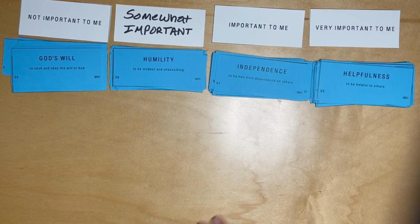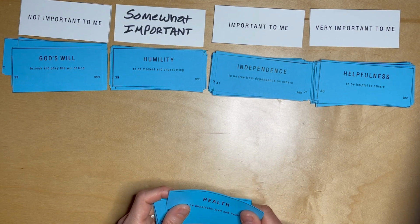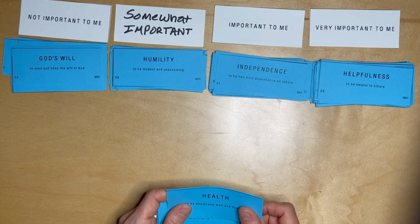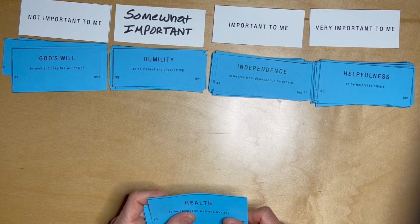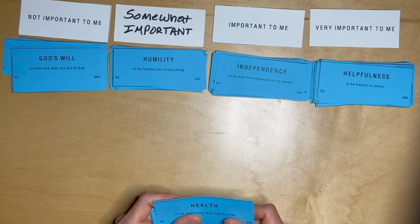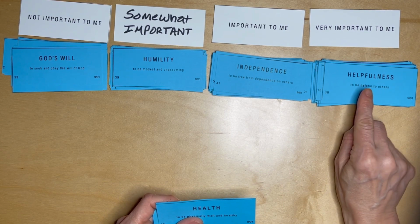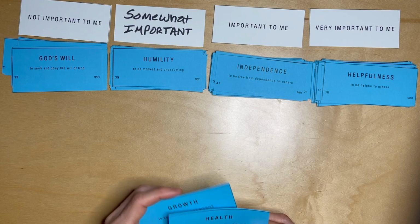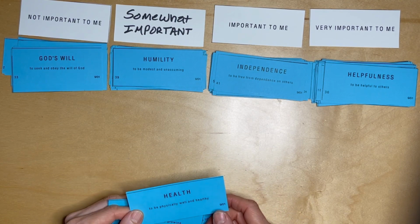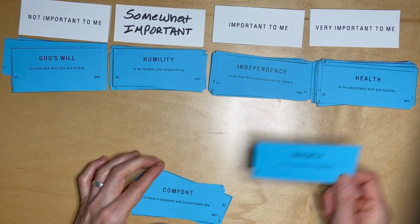Yes, I love being helpful. When I worked in retail years ago, I worked in an art supply store. I just loved helping people solve their creative problems. And if I'm in the grocery store and someone's lost and sort of muttering to themselves, like, where's the pasta sauce? Where's the pasta sauce? Even though I don't know them, I'll jump in and tell them where the pasta sauce is because I know exactly where it is because I go to the same grocery store all the time. And yeah, it feels good to be helpful. Health, to be physically well and healthy. Very important. Growth, to keep changing and growing.